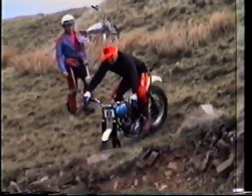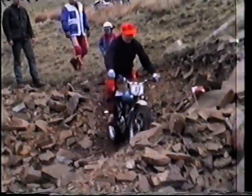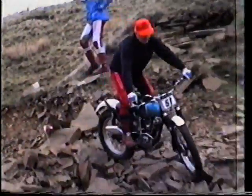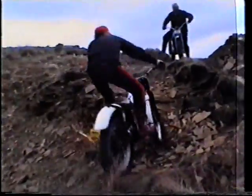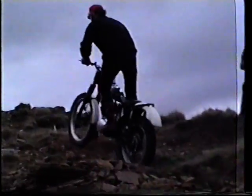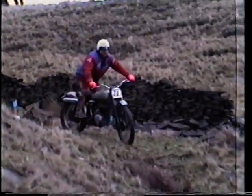The final rider we'll see through the section, Dennis Baines. Come down from Windermere to ride in this trial. Again, taking a 1.